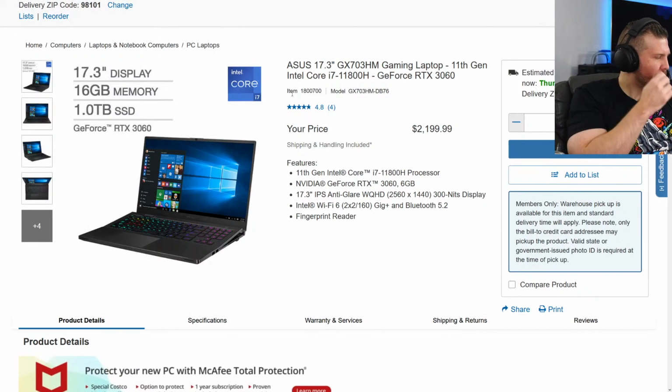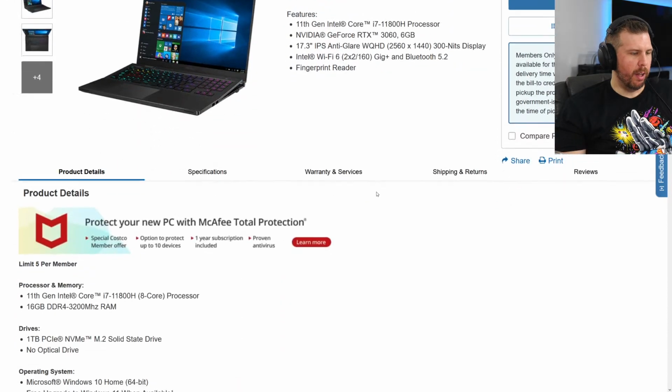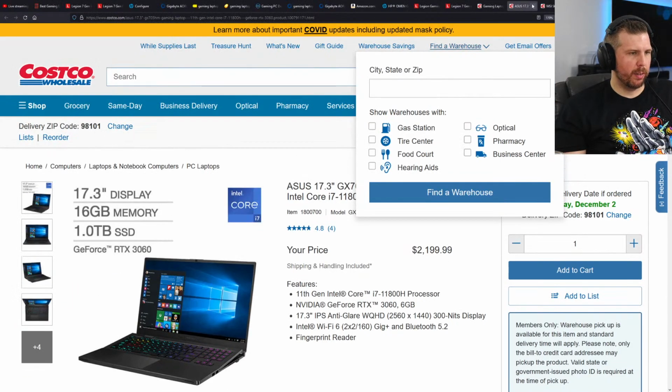Is the MSI Delta 15 better than the GL66 3070? They're going to be very close. If they're the exact same price, I'd probably go with the GL66 for a 3070 over the MSI Delta, but it just depends on what's available and what the pricing looks like.